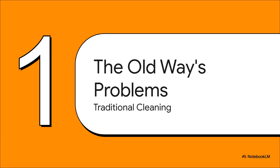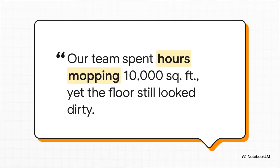And if you've ever managed a big facility, you know exactly what I'm talking about. The headaches of traditional cleaning. It's a constant battle, and I have a feeling some of these frustrations are going to sound very, very familiar. This right here is such a classic example of just wasted effort. You put in all those hours of labor, but what do you get? A floor that still looks kind of grimy.